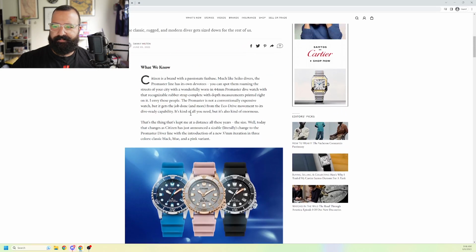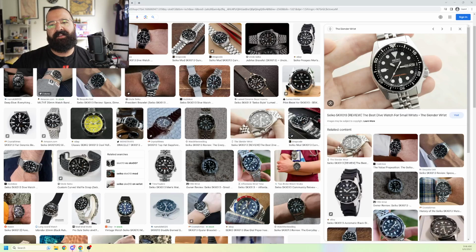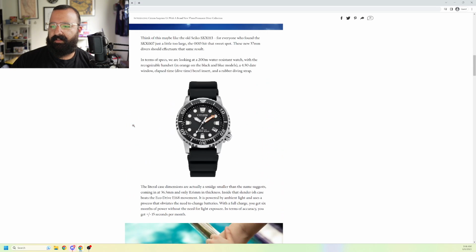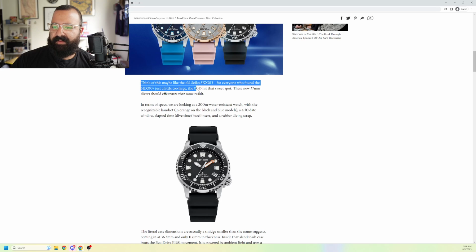When I first heard 37mm Pro Master, the first thing I thought of was the Seiko SKX 013. For those of you who don't know about this watch, this is a legit SKX with a threaded crown and a 200-meter water resistance rating. Very hard to find nowadays because this was an undersized SKX, right? Shout out to the Slender Wrist for this review here. But even in this article from Hodinkee, I think they mentioned it. Yeah, think of this maybe like the old Seiko SKX 013. For everyone who found the SKX 007 just a little too large, the 013 was that sweet spot.